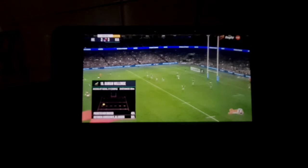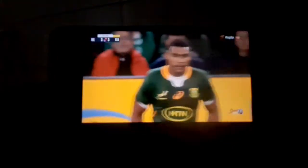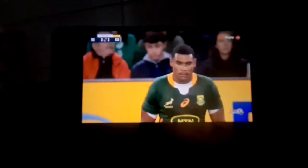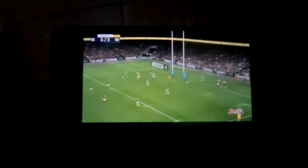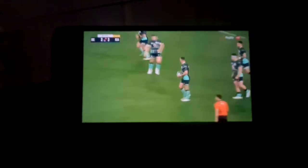Less than 50% predicted success. When Willemse gets his rhythm, he is very effective, but also has been erratic at times. 55% success rate in test matches off the tee this year, and that one is way, way wide. Dotted down by Hugo Keenan. And he goes wide, and the score remains Ireland 3, South Africa 3.